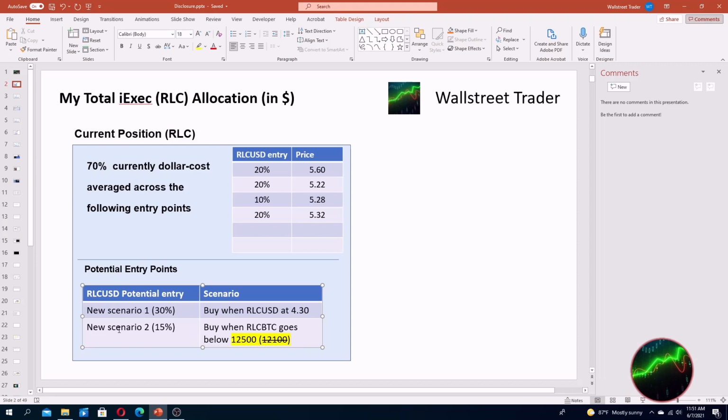That being said, if the RLC BTC pair hits 12,500, I will actually go into it. I upped it a little bit because I want to get a little more aggressive here. I feel pretty comfortable with where RLC is going, especially as we come to closure around this triangle. It was 12,100 yesterday, but if we get down to as low as 12,500 instead, I think I would go and take a stab at 15% there.